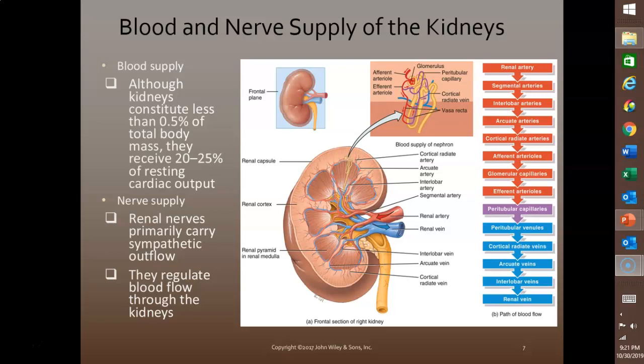We filter out way more filtrate than we urinate out because we reclaim substances as they leave the walls of the nephron, and those peritubular capillaries reclaim them. So your peritubular capillaries are then all going to merge together, and when they do so, they're going to reunite and form cortical radiate veins. So emptying right back into, here you can see one, a cortical radiate vein.